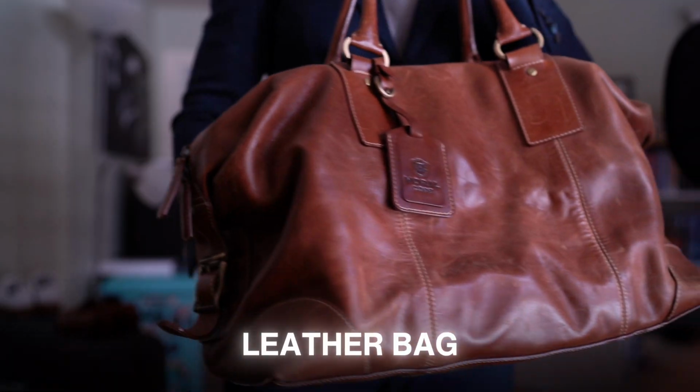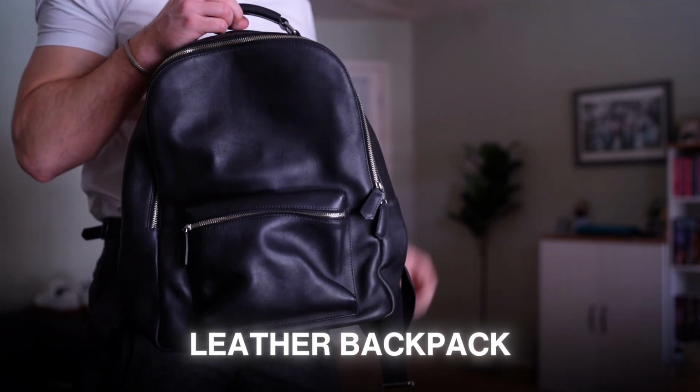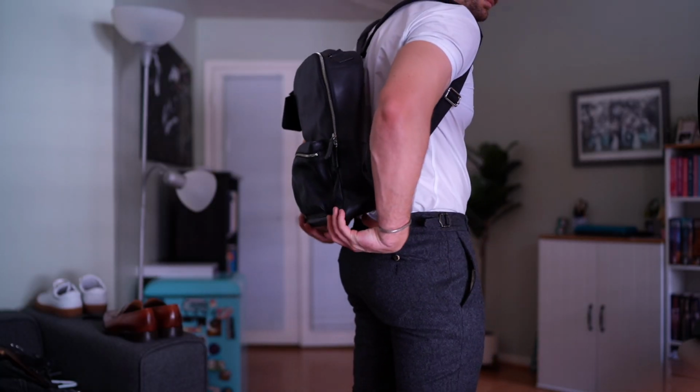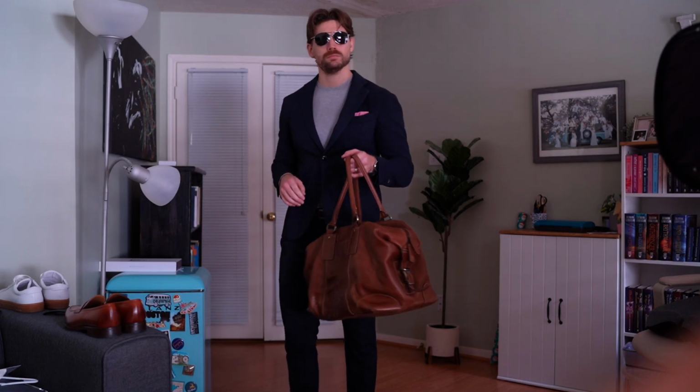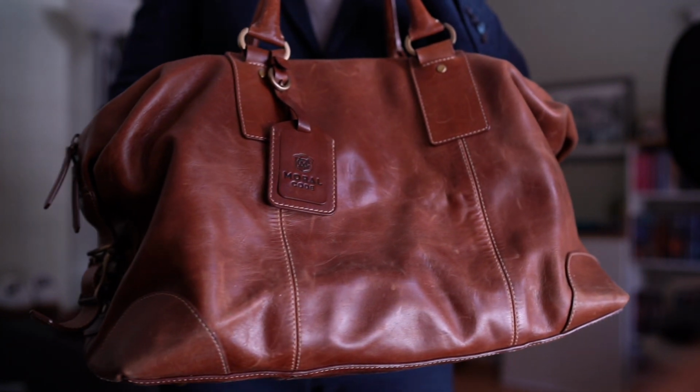This one, I left it off the main list because it can get kind of pricey, but I would still recommend, if you want to make the investment, a really nice leather bag or a leather backpack. A leather bag adds a level of polish and sophistication that really elevates your outfits, right? It signals confidence, organization, attention to detail. Unlike something like a nylon or a canvas bag, leather ages really well. It develops a nice, unique patina over time, and a well-crafted leather bag can last decades with proper care. So this would actually make it a much smarter investment than constantly replacing cheap bags.